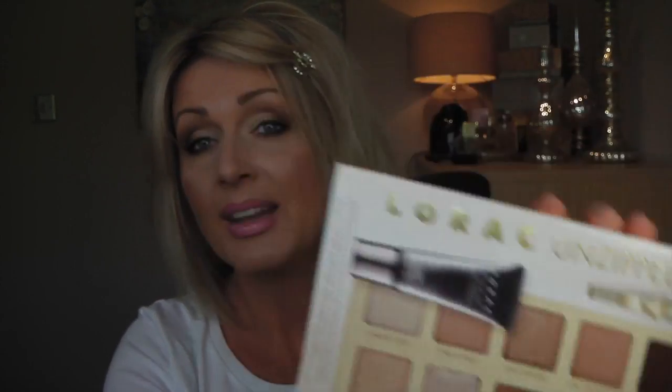And then she asked me if I wanted anything else, you know. But I always feel really bad asking for things. But one thing that I've always wanted, and this is another thing that you can't get in the UK, you know, Lorac. I've always wanted the Lorac Unzipped. And the original one, I did not want the gold one because I'm not into the really gold one so much. This is more golden rose and pinkies. You've probably all seen it.